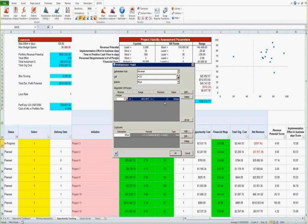Of course, I mentioned you could do a bunch of statistics. We could give it kurtosis, variance, min, max, ranges. So depending on the type of problem you're working with, you can use any of these statistics, but for us, and most commonly, you would work with the mean.